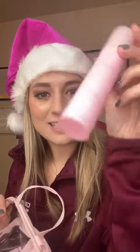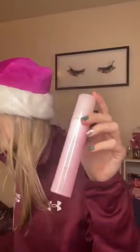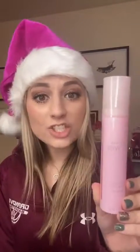So day 4 is Serum C and E. So here is the serum right here. Serum C and E is fantastic. It is a little bit more pricey. So I would say this would be a great gift for somebody in your life, maybe your mom or your sister or your best friend, or maybe you do a gift exchange that's about $50. This is $58.